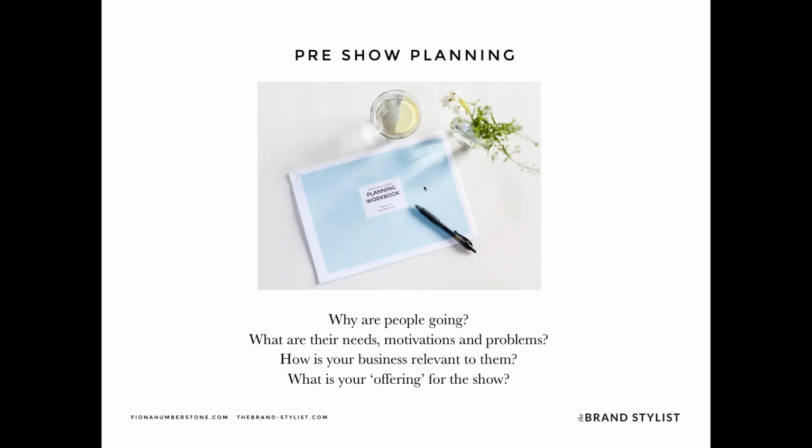So things to think about before you go to the show are, why are people going? Before you even spend money on a stand, look at the exhibitor's website, and I've got some examples for you in a minute, and look at why are people going? What are the needs, motivations, and problems of the people going? And how do you make your business relevant to them?